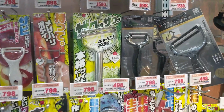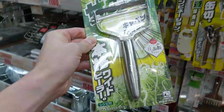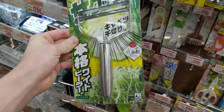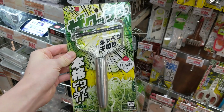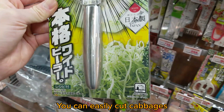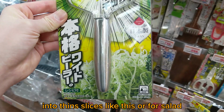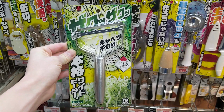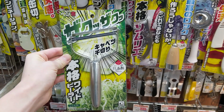I think this is worth mentioning, but this is a cabbage, I don't even know what to call it. A cabbage peeler, I guess, but it's really easy to use. I actually have one. And you can easily cut cabbages into thin slices like this for like a salad. It's 1,500 yen, but it has helped me so many times when I'm making salad.